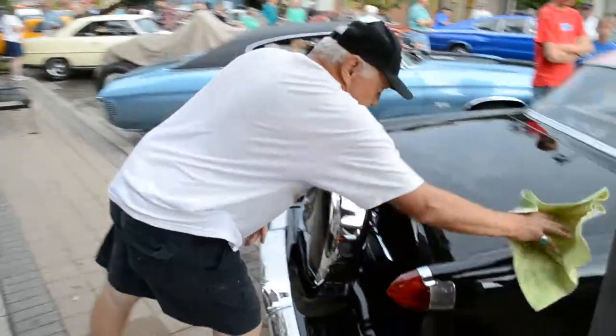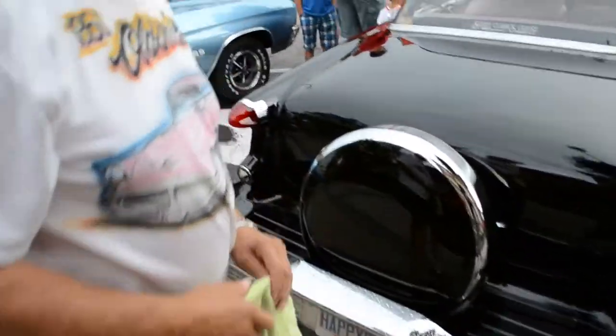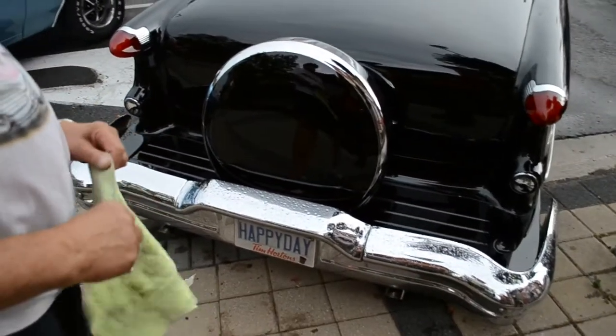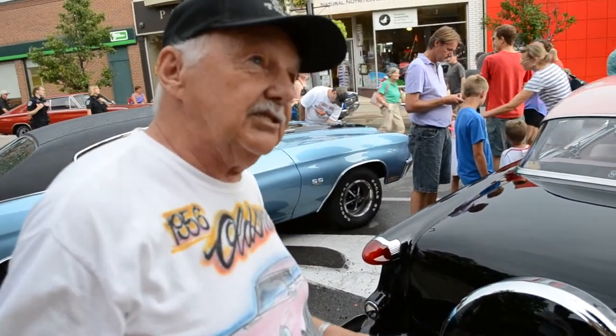That's called fender skirts. Yeah. Now, what do you call this thing in the back of the car? What do you call this with the tire and the extension? I don't know, what's it called? It's called a Continental kit. Now, do you know where it derived its name from?